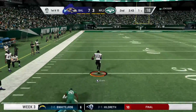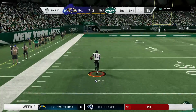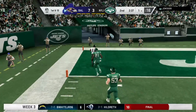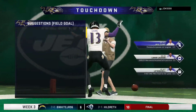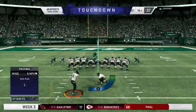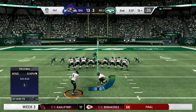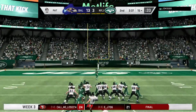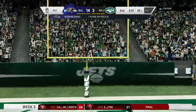Now they air it out to start the drive, and it's complete. 30, the 20, 10, and all the way in for a Ravens touchdown. Mike Evans taking it goal line to goal line, 100 yards. And the Ravens are able to show off their quick strike ability.